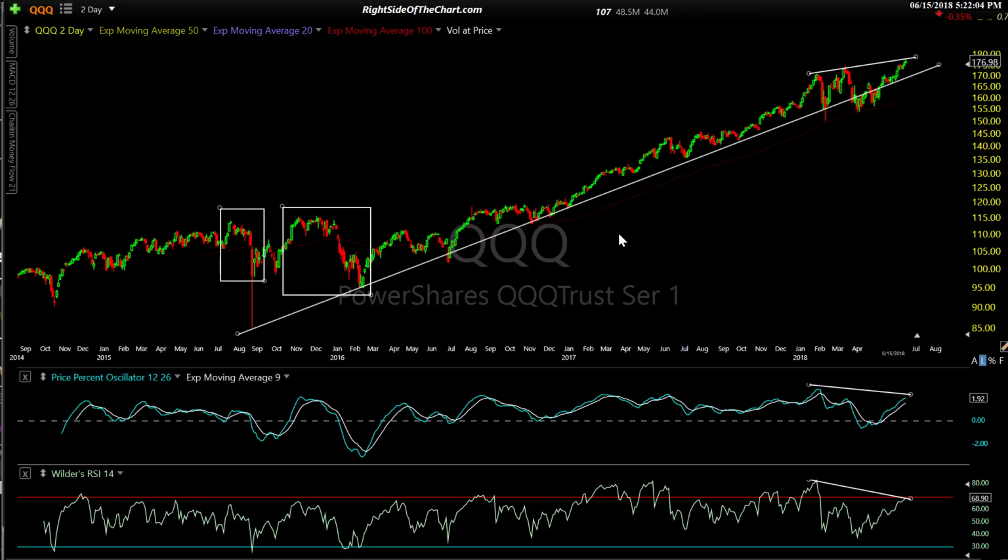And here's a bigger picture. I just flipped over. Now what I did is I went to a 2-day candlestick chart, so every candle here is 2 days of trading action. This covers 4 years, similar to the daily chart we were just on. But what I wanted to point out, you can see the divergences, big, powerful divergences.